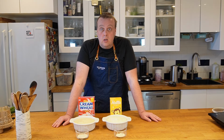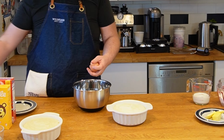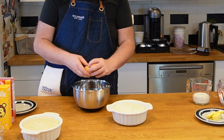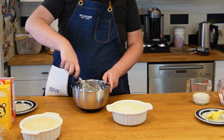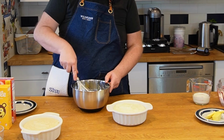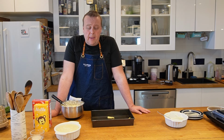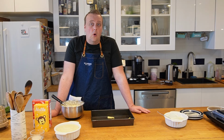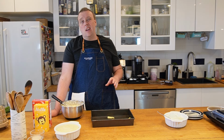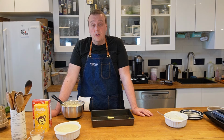What can I do with all this cream of wheat now? All-in pancake. So I'm gonna take 3 eggs. I'm just gonna whisk them to break the texture. I'm gonna add 2 deciliters of milk because my cream of wheat is thicker, so if I made it just for the pancake, I would have used maybe a little bit less of the actual cream of wheat.